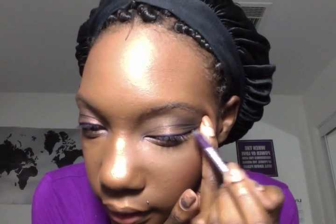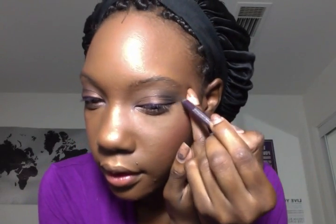So this is mostly a drugstore look. I've only used two products that aren't drugstore. But you can use any purple eyeliner. I actually have a NYX one and a Wet n Wild one that I could have used, but this is the one I had in mind because I know that it's waterproof, it lasts all day, has great pigmentation, and glides on super easy. And like I said, we're winging it out just a little bit. It's the most subtle, soft wing ever.